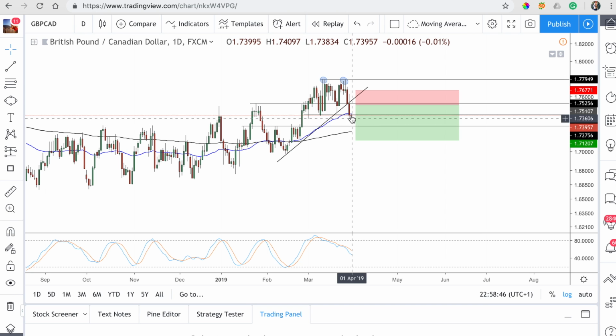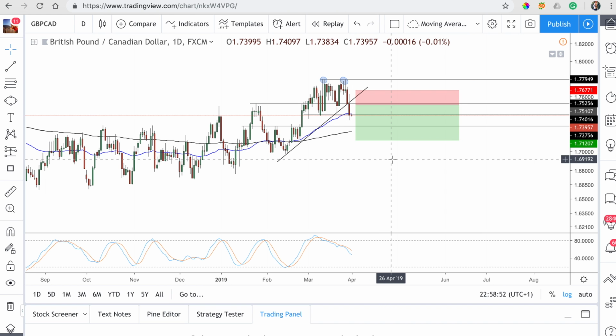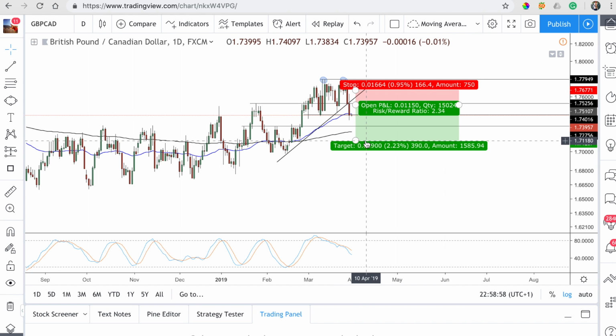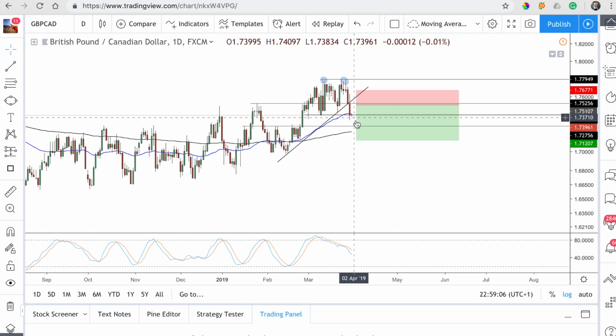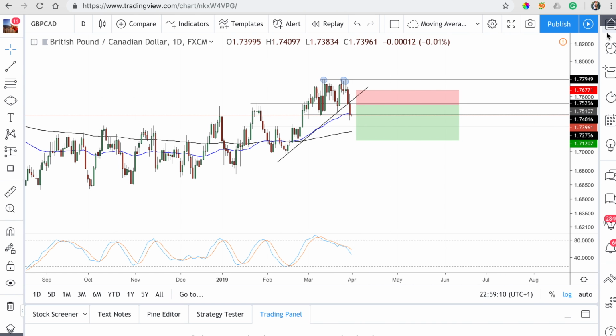So we're either going to wait for a push back up to correct this down move, and then we're going to have the push to the downside, or we're going to look for a sell stop straight down. So either we wait for a bullish signal to pull us back up to this level where we're going to look to sell and then go down, or we might just get the sell straight away. We'll wait and see how the markets react in the first day or two.